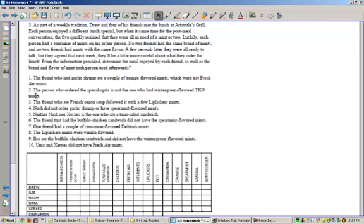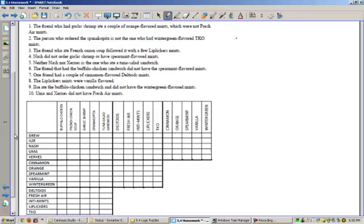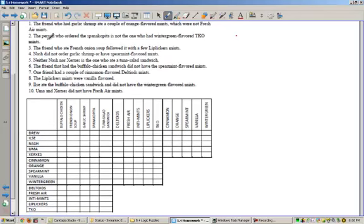All right, so what we need to do is use the clues here, the assumptions, to fill out the table below. So you start with number 1. It says the friend who had garlic shrimp ate a couple of orange flavored mints, which were not fresh air mints. So you go to garlic shrimp, and you know it's orange flavored, so I'll put a dot there. Right, and where there's a dot, I can put X's in the column here, and the row there. And they were not fresh air mints. So wherever there are fresh air mints below here, I'll put an X at fresh air. And that's it for number 1.